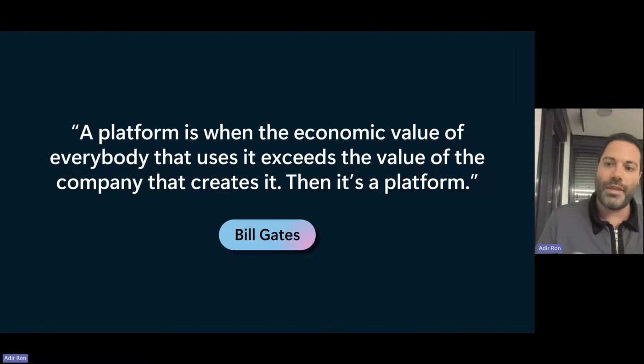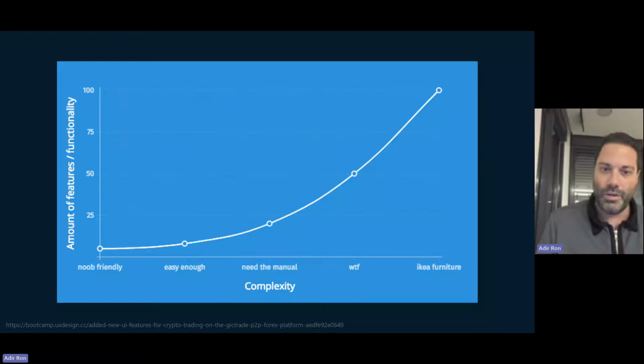And when you're thinking about something and all of the things that could be built upon it, and you think about the ratio in terms of the economic value, it really brings you to the understanding that there's a big platform that you need to address at this point.